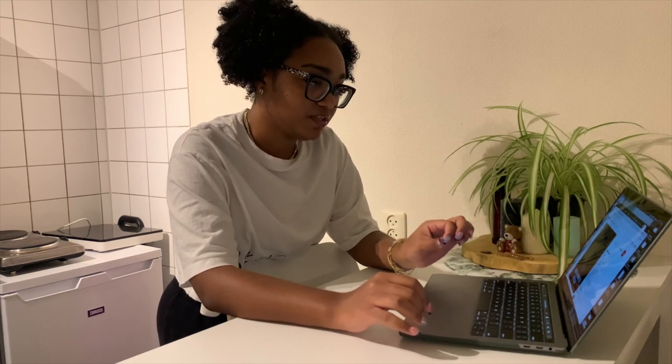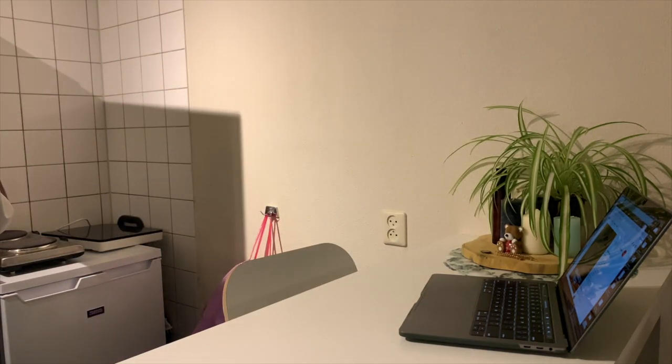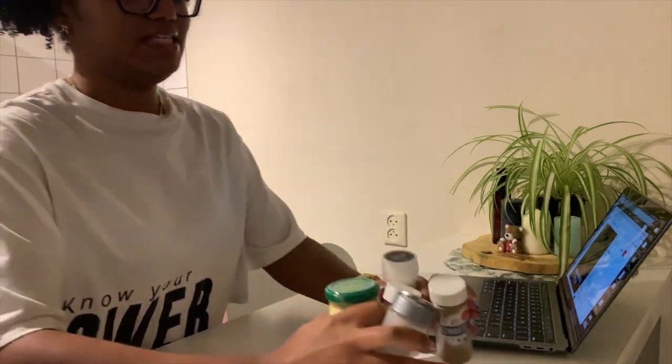I need honey, Dijon mustard, paprika, salt, pepper, apple cider vinegar. Anyway, let me grab all those things before we continue. Okay, so we need salt, pepper, garlic, honey, Dijon mustard. Yes, here I have all my seasonings.